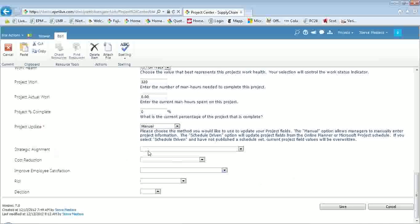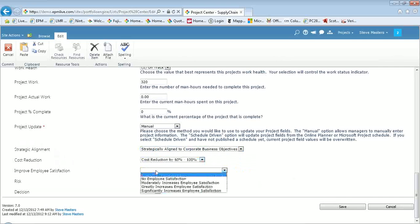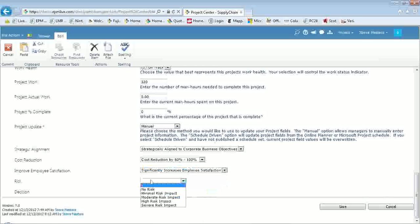And then finally, we have some business drivers, decision criteria here that has some scoring behind it. So there's weights that are assigned to these, and I'm going to make this the perfect project and give it a high score, and we'll leave the decision criteria open.